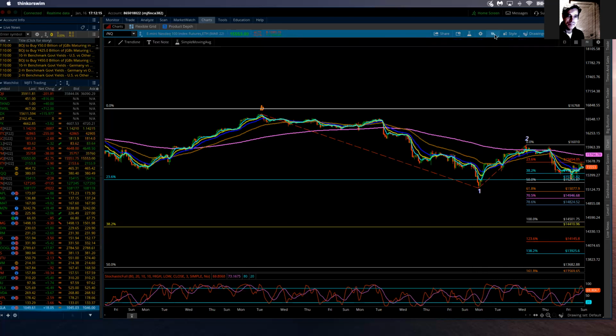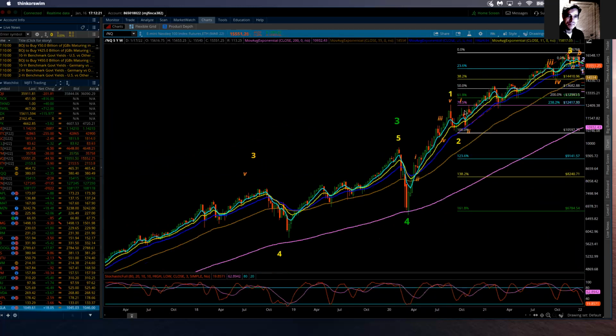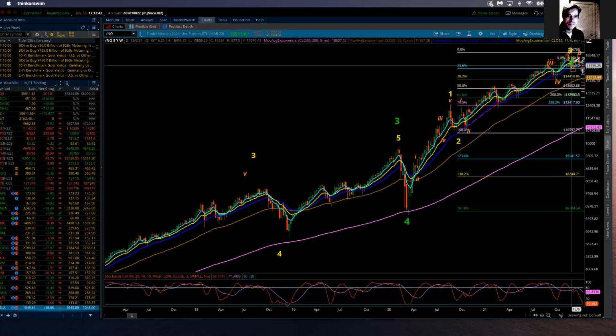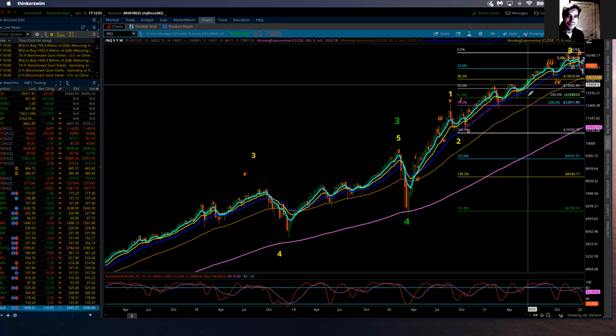Now, what else could be going on? Let me go back out to that weekly real quickly here. I don't want to go on too long. If indeed this has to change, and I have to move this intermediate third wave back down, put the 4 back down here, and count this out as the intermediate fifth wave, well, then we're in the beginning stages of a much larger correction. And I would be looking for it to come down much further, much further.